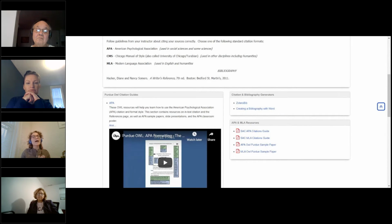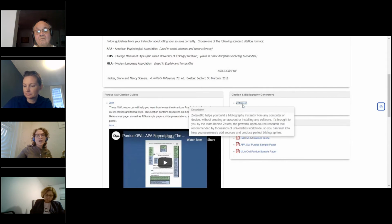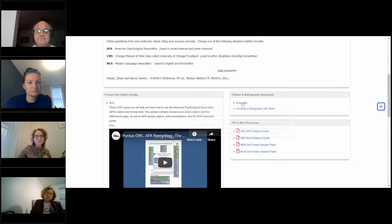A lot of the time, I point the students directly to Zotero Bib. If you've never heard of Zotero Bib, now's the time to incorporate it into your life, because it's a great tool and it's an online generator of your bibliography page for either a works cited page on MLA or a works cited page or a reference page on APA. And I'll show you the link once I click over.